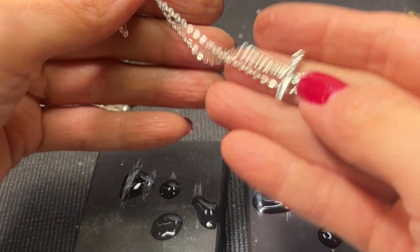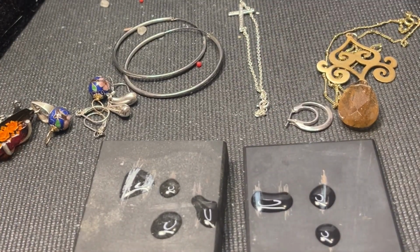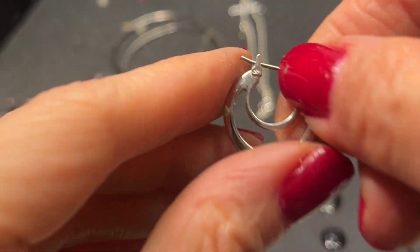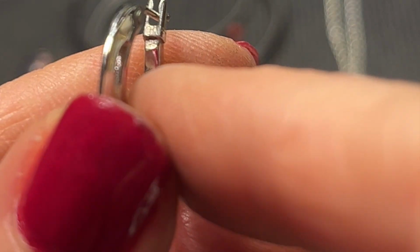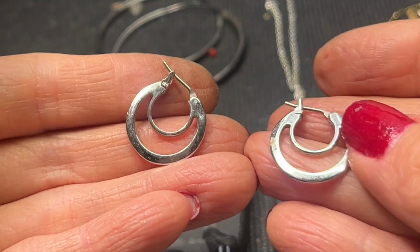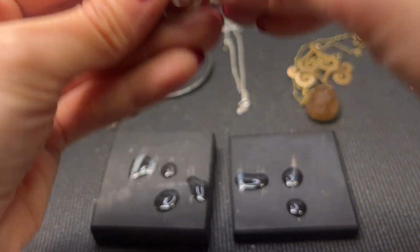This is positive, so I will leave a price down below for this bracelet. These earrings are not, oh guys, you know, I'm so silly. It does not say Marsala. It actually says Monet on there. M-O-N-E-T. So these are Monet earrings. And as we know, Monet, they are costume. So they did not come up as sterling. But they're beautiful. And I will put the price down below for them. They're little miniature hoops and they're gorgeous.